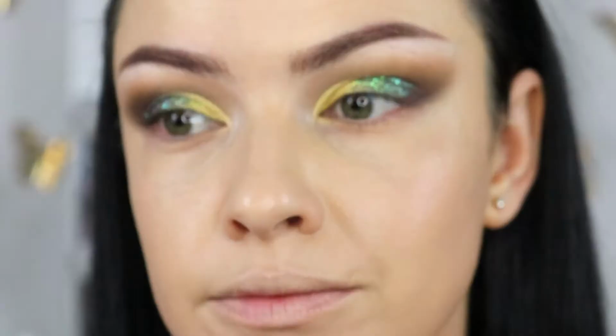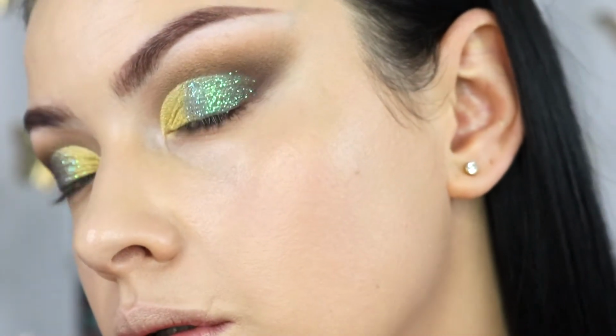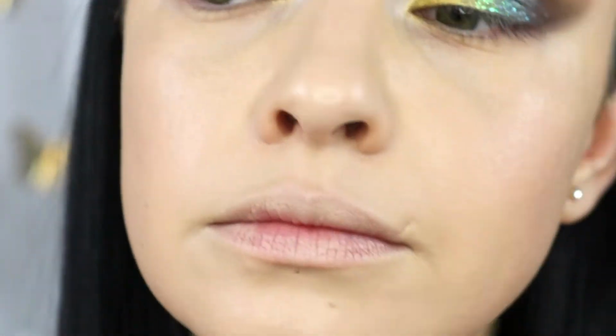The coverage is so nice. I'm going to zoom you in so you can see better, but wow, you see that glow? This is so nice. It feels just a little bit tacky even though it looks very dewy. I feel like you can leave it like this if you don't want to set it with a setting powder.